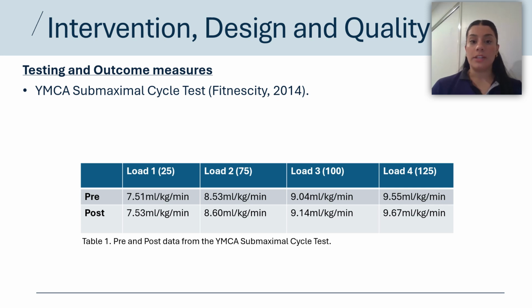Testing and outcome measures. At the beginning of the 6-week program, we conducted several fitness tests. This included the YMCA cycle test, endurance push-up test, sit and reach, max plank, and lunge test. In the YMCA cycle test, my client's VO2 max was lower in pre-testing compared to the post-testing of the cycle test. As you can see in the table on the screen, my client's VO2 max increased by 0.12 milliliters per kilo per minute in load 3.